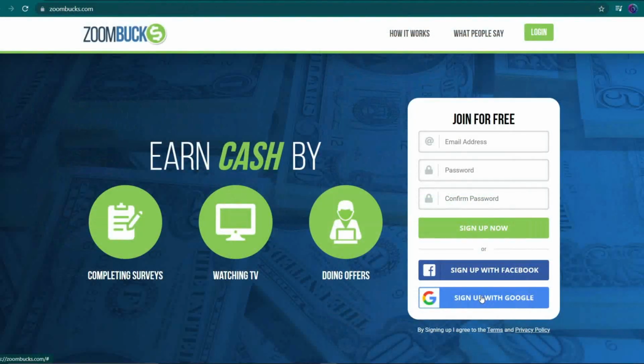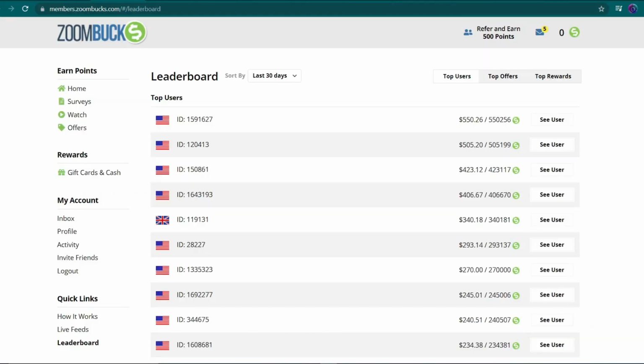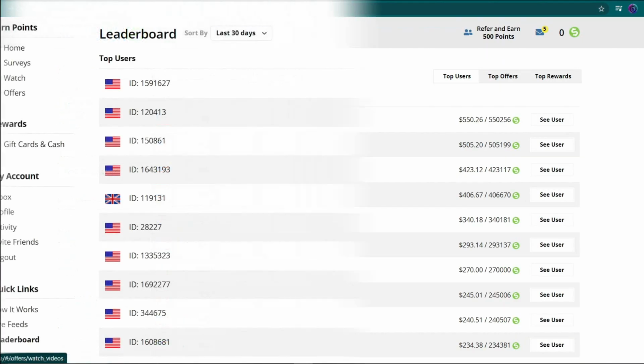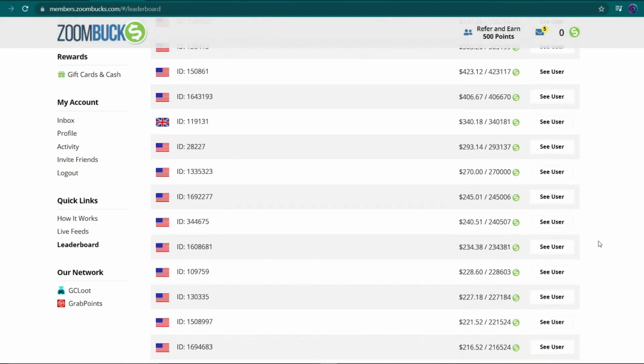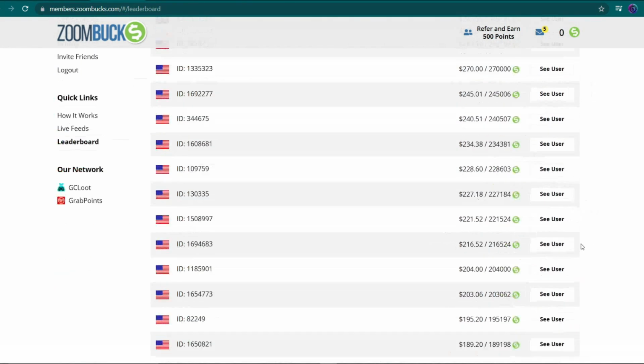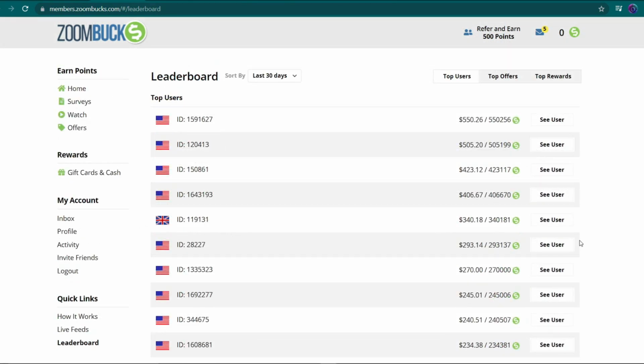Once you log into your Zoombox account, you can check how much money you can make on this website. You can see that folks have made anything from $150 to $500, and you could be the next. These individuals are all earning money on Zoombox by completing surveys or viewing videos. Every day, there are a large number of videos available to watch, and all of those videos reset every day, which means that there is an endless possibility for you to earn money here by watching videos.